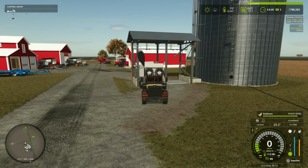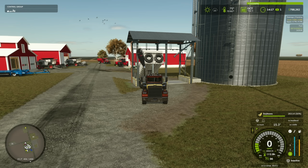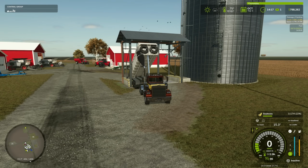In we go. All right, guys, that's gonna do it for the beans. I'll check the markets here, and I'll find out when we talk again. We'll be ready to sell off. I think that's what it'll be, and we'll see how much we weighed from 150 acres here out on Michigan. We'll see what kind of money we made.